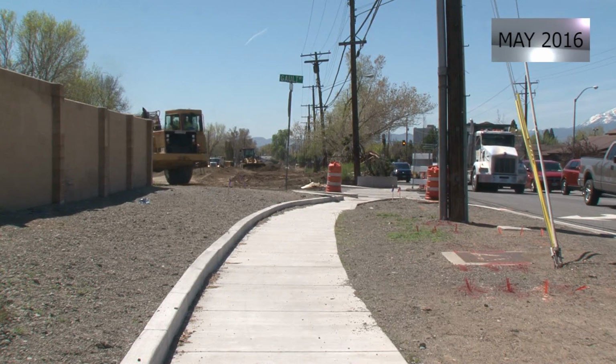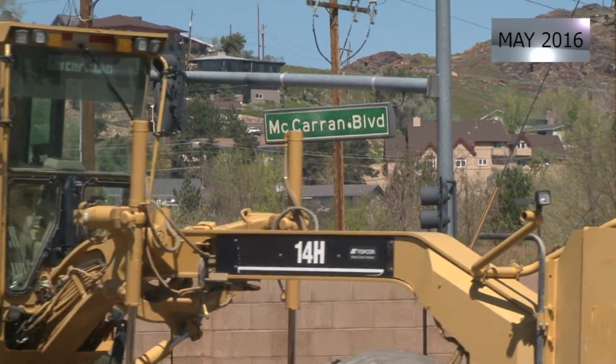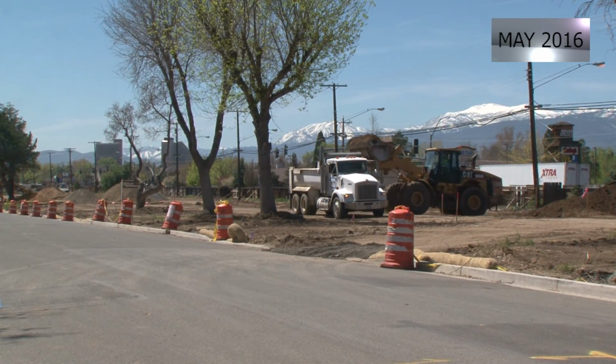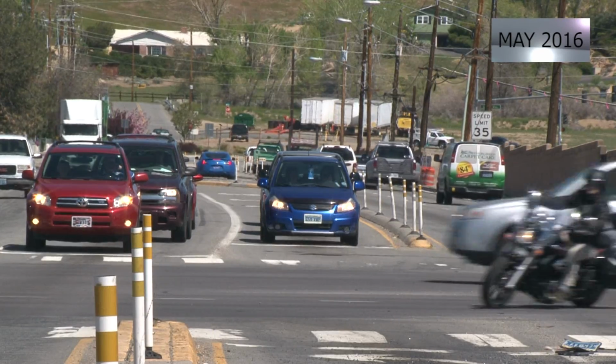A series of public meetings gathered public input on the project and led to several design choices. In addition to trees and plants, decorative privacy screens were chosen by the community. Thank you. That's what it takes, is the neighborhoods, the people, the citizens to give us their input. It is so hard many times to get people just to come forth and tell us what's on their mind.